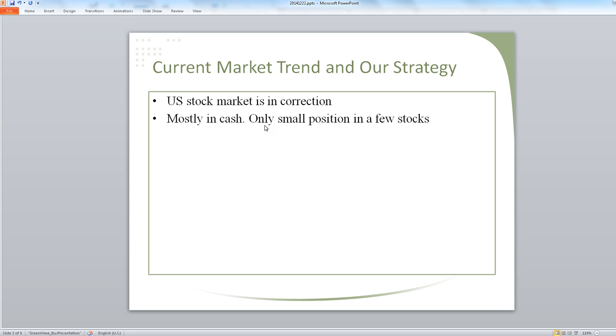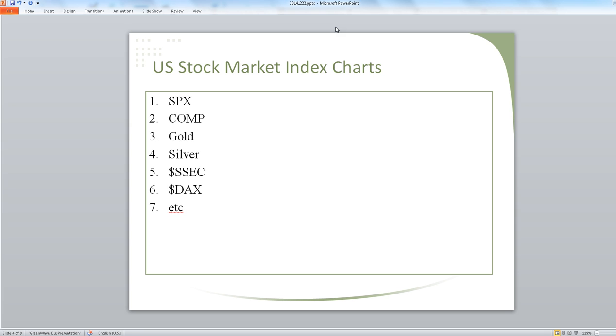Let's take a look at the current market trend and our strategy. The US stock market is in a correction. I'm mostly in cash and only have a very small position in a few stocks. Let's take a look at the indices and their charts.